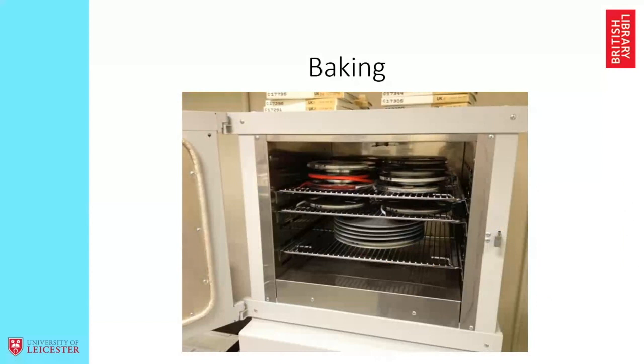I've mentioned baking. Basically, this in theory dehydrates the tape, and you can actually do this yourselves really with a food dehydrator. They can be quite expensive, a food dehydrator around the £150 mark. But they're really good, because what we do is we use a food dehydrator set to 55 degrees centigrade for 12 hours. So it's quite time intensive.